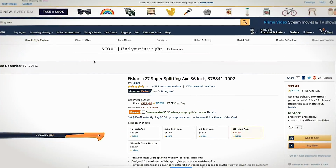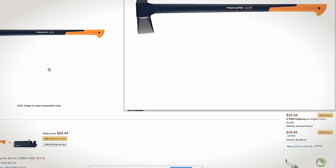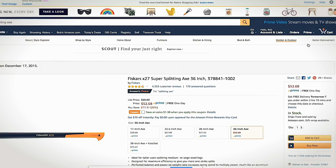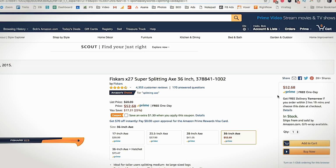Basically what you do, we'll just go over here to this particular item. This is an axe I bought a couple years ago. And so if I just go over here and buy this from Prime, all these things keep popping up. It's going to cost me $52 and then it's going to charge me sales tax on that item.